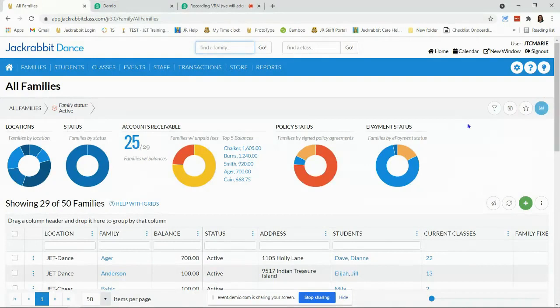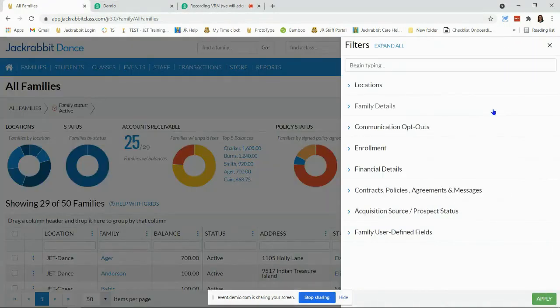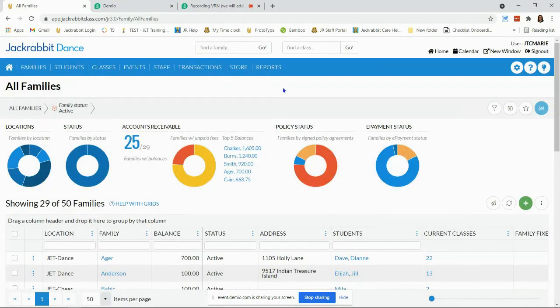And then right here on your filter. So when you open up your filters, always have the best. I know a lot of people are used to everything showing at once on the old menu, but just remember, you can always type here in this smart search for whatever you're looking for, and it is going to come up.